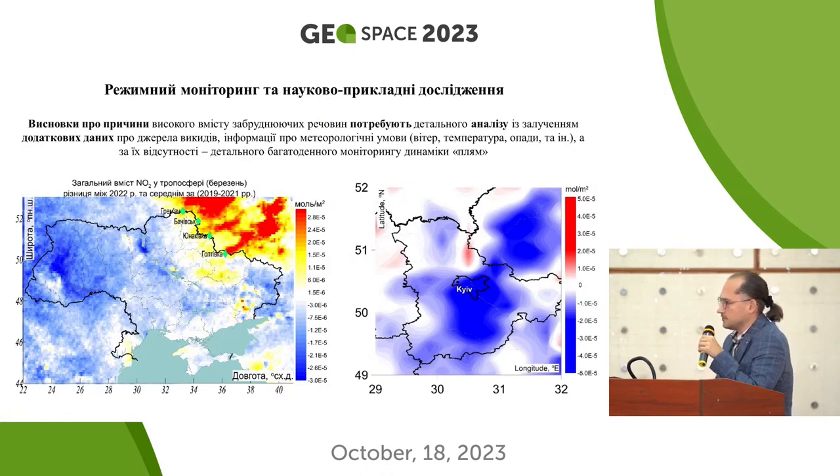West European states. When we work with the satellite data on pollution of atmospheric air, we must operate with information on discharges. And without discharges, we cannot say what we see. The second option is that if during war we have no information, we see some spot, we increase the time lapse and we see what's going on.